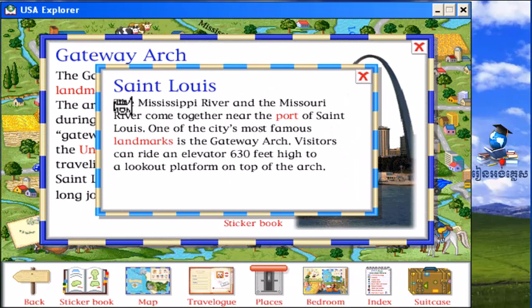St. Louis. The Mississippi River and the Missouri River come together near the port of St. Louis. One of the city's most famous landmarks is the Gateway Arch. Visitors can ride an elevator 630 feet high to a lookout platform on top of the arch.